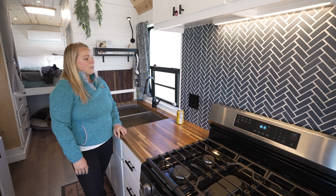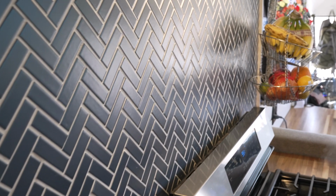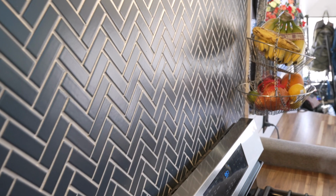I wanted to be able to incorporate a little bit of color here and there, leave most of the bus pretty light, but this is just like a mosaic herringbone. I just think it brings a little bit of depth to the space.